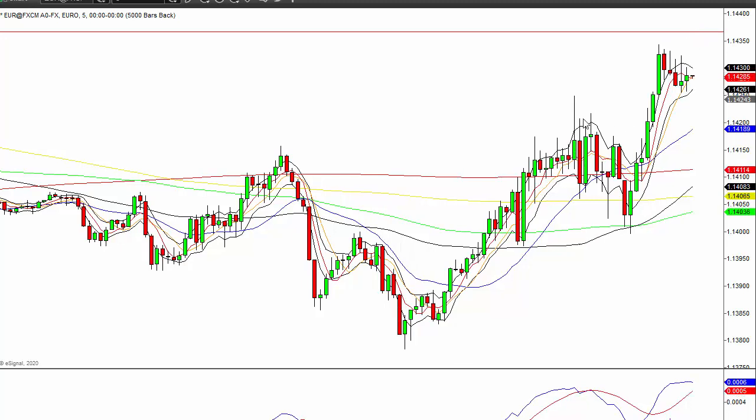But I'm going to take the dog out for a little spin, take him out for a quick walk, and then come back to this. So it might be that it rolls over while I'm gone and comes all the way down, in which case I'll get stopped out on half a position.